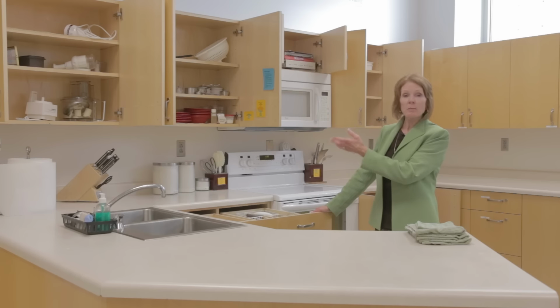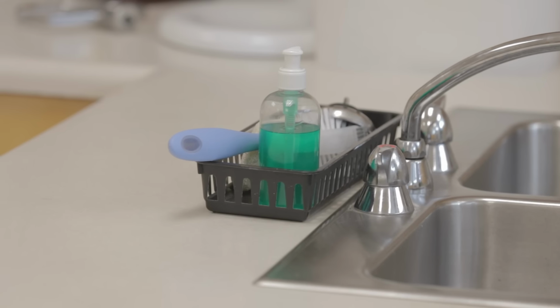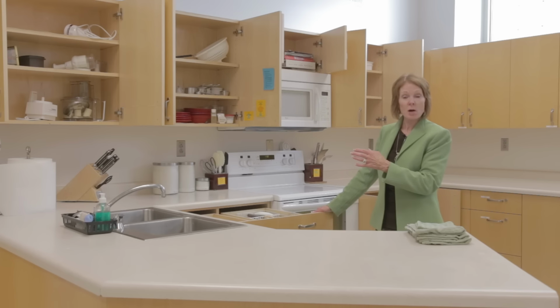You want to use the paper towels because of sanitation reasons. In front of your sink is the sharps basket with the soap and a brush and a sponge and sometimes a scrubber and the stopper for the sink. Make sure that you keep that clean.